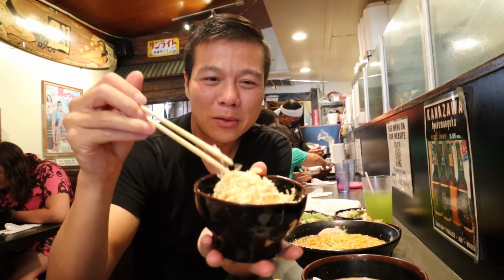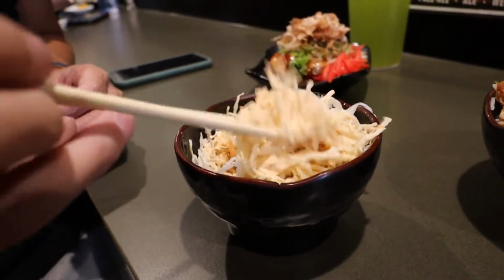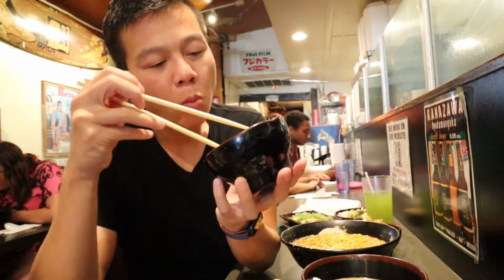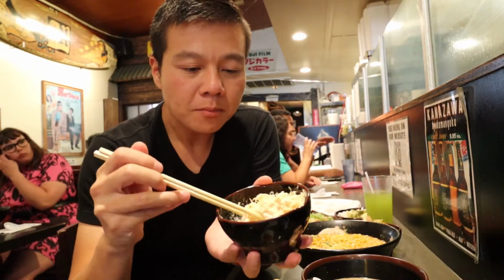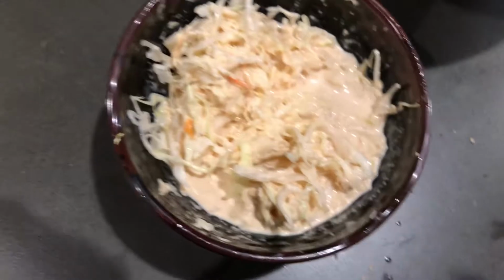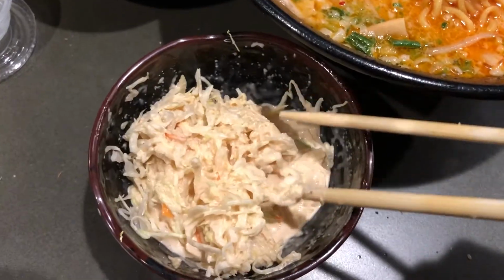This salad with the dressing. It's almost like a Thousand Island dressing with like white cabbage, shredded white cabbage. And I think this just gets my palate going. Yeah. So, every Japanese place does it differently, but I think for Daikokuya, I think they may have done a little bit too much dressing in here. Okay? Thank you. It's good, but maybe less dressing next time.